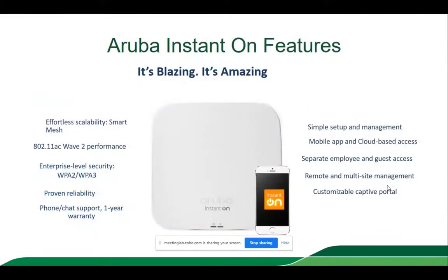And just to continue about this Instant On features which we already discussed, just to remind you that we have a customized portal, we have remote multi-site management, we have separate employee and guest access. Because whenever you design a network, many organizations might require some sort of SSIDs for employees, giving 802.1x access, and a separate network for the guest.